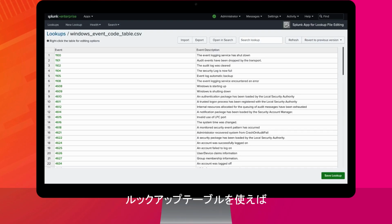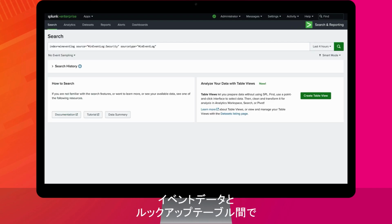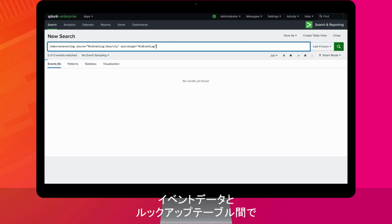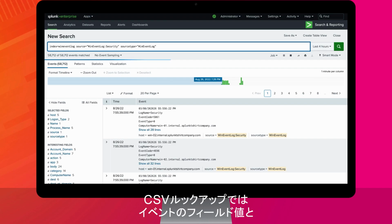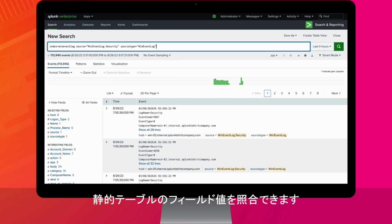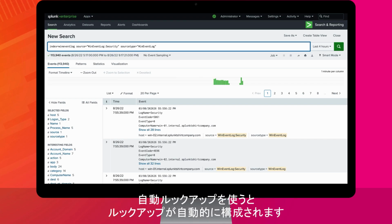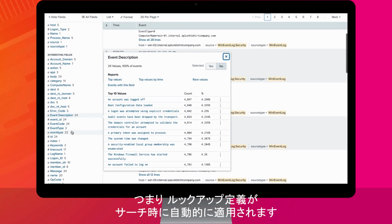Splunk allows you to correlate and enrich your event data through lookup tables. Lookups match field value combinations between your event data and your lookup tables. CSV lookups match field values from your events to field values in the static table represented by a CSV file. Lookups can be configured automatically using automatic lookups, which apply the lookup definition to the searches at search time.